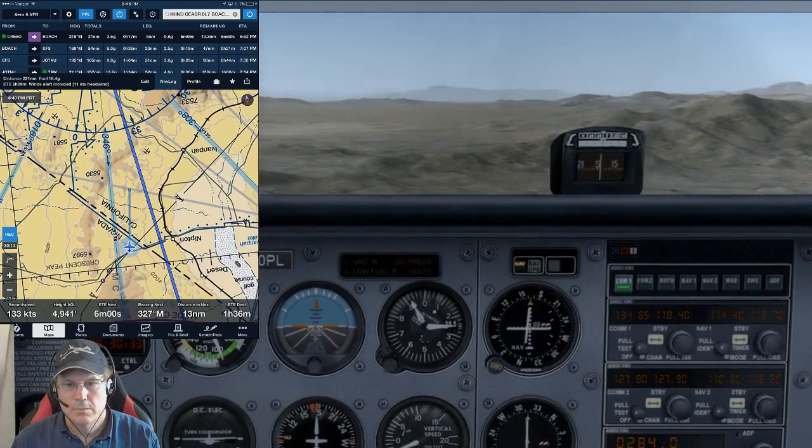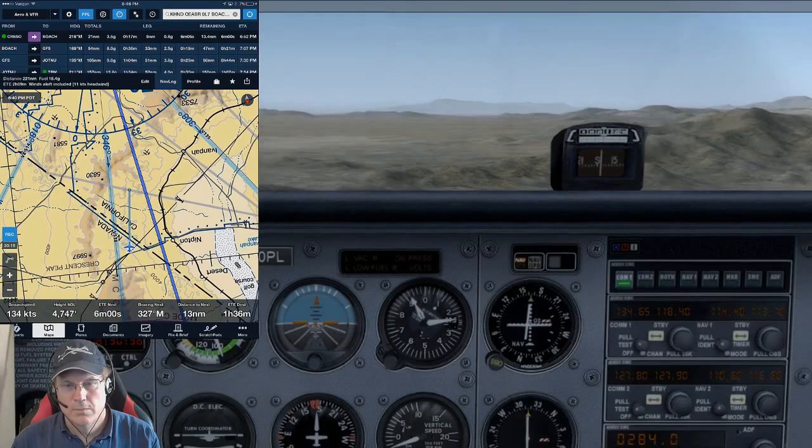Norfolk 4 Hotel Charlie, turn right heading 020, vector ILS 020 right approach.